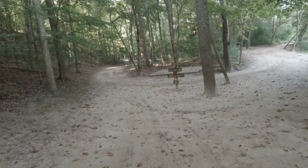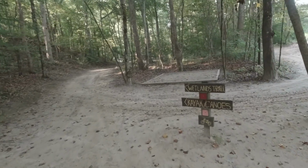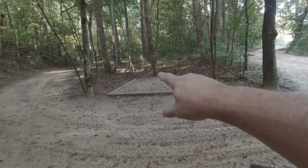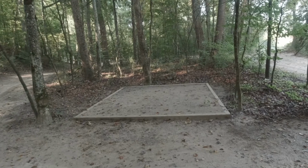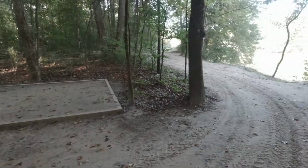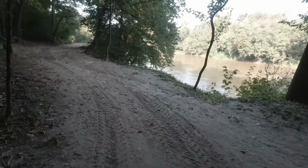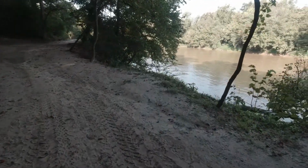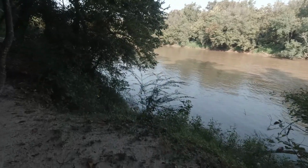And this looks like it also could be a primitive area to put your tent. Right there. So they probably have these all throughout. Yeah, there's another one over there. So you get the tent camping right here, very primitive. You're out in the woods out here. I'm not sure if they have RV camping back here. I don't think they do. I think it's very primitive. But there's the Yadkin River right there, the famous river.